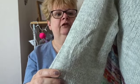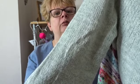The main colour, I used Drops Flora in their pale silver colour. So it's a very, very pale grey, almost neutral. But it's a lovely top.